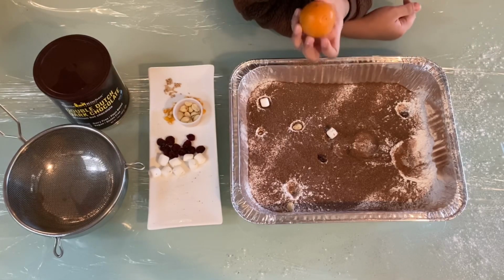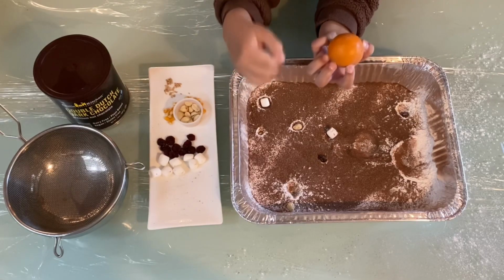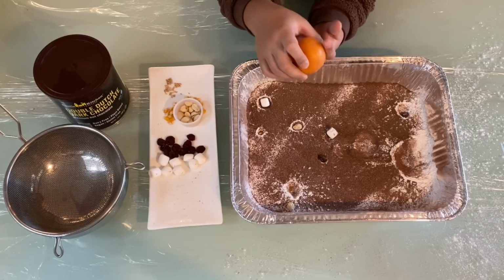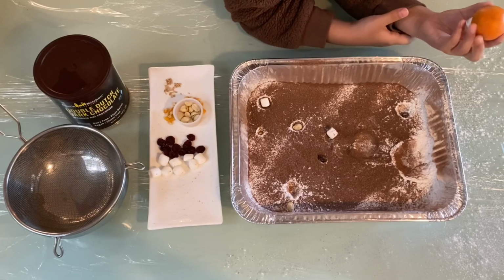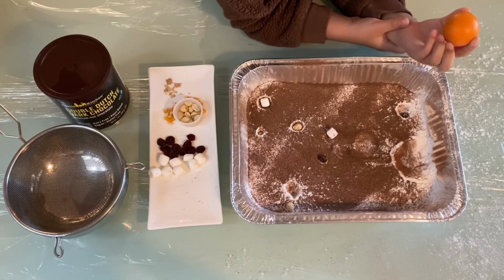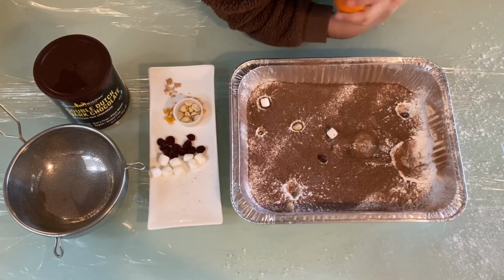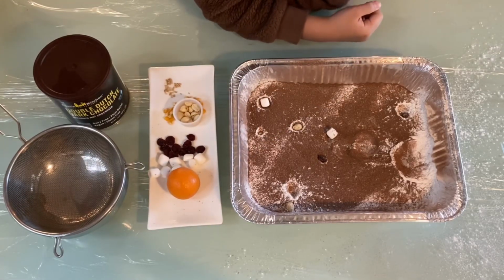So in my mini crater experiment, I learned that the bigger and heavier it is, the deeper and wider the crater would be. And if the meteor went at a much higher speed, if it goes at a really high speed, then it would definitely be a larger dent, aka crater. So you can see compared to the other ones, what it looked like.